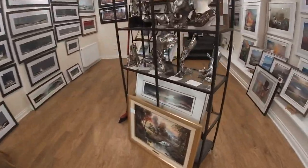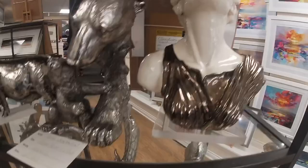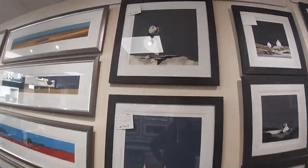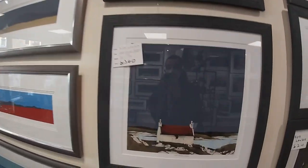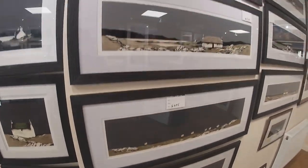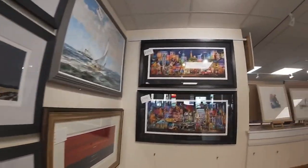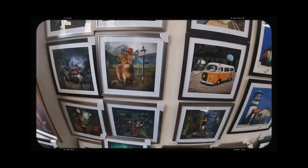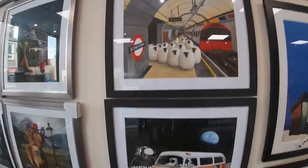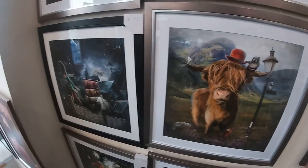And you've also got some sculptures over here. Oh, they're really nice as well. Oh, they got a lot of them. Yeah, you know, they're really nice. And then here's the other art shop. It's in Saltcoats. Yeah, I actually like these. I might have one in my room one day.